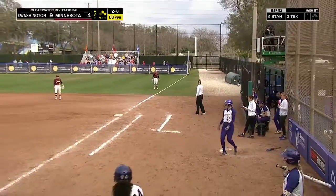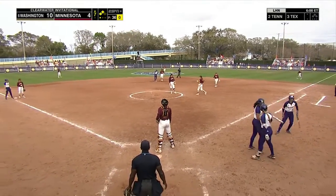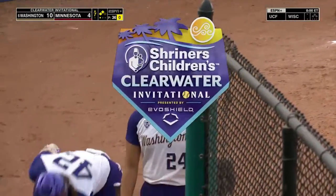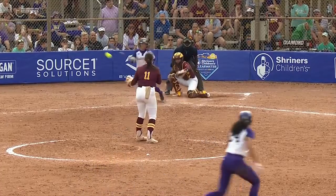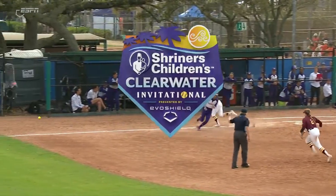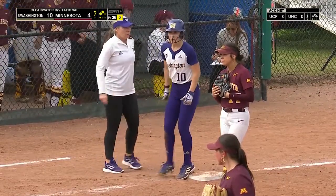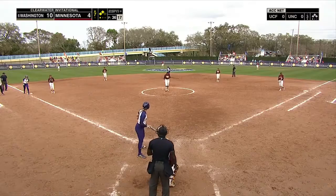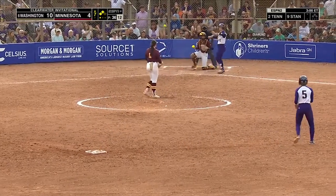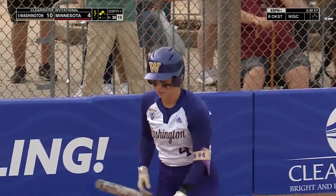Over to second, trying to make the fast throw. Strelo to Cox. That will bring another run in, as coming home is Stewart. Just a miscue by the infield. A routine ground ball over there to second base, but it looks as though the cleat of Strelo got stuck in the dirt and pulled that throw wide of first base. Delaney Cox, there was nothing she could do but turn and chase, get it down, and Washington able to plate another run. The error will be charged to Strelo over at second. Their sixth error of the contest.